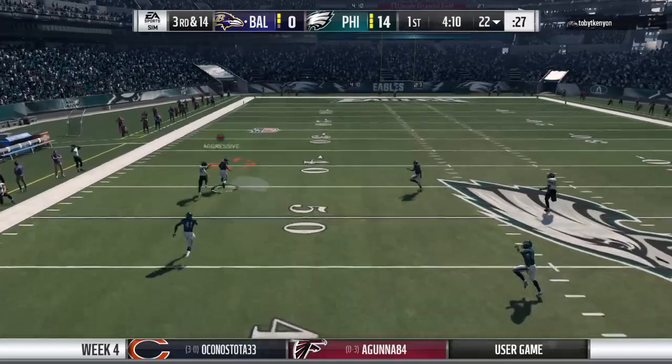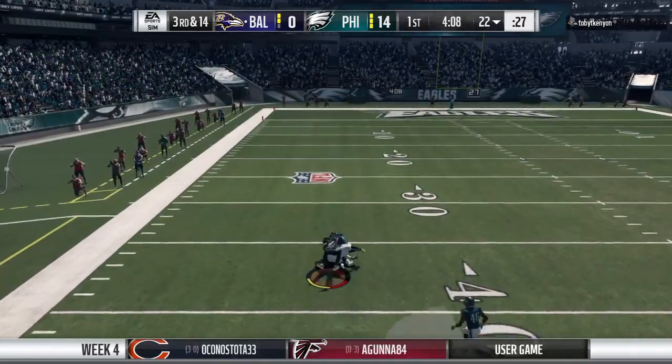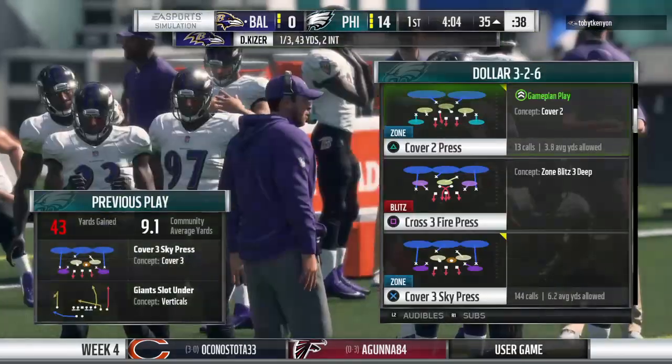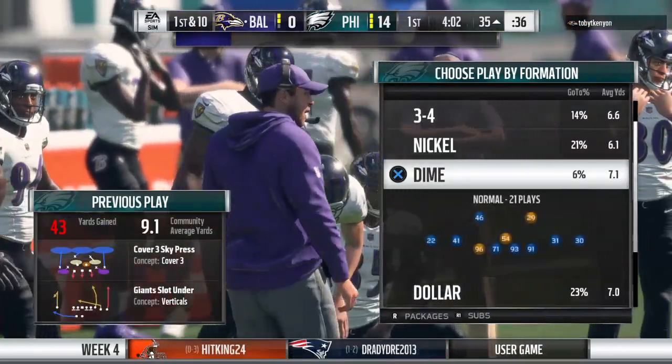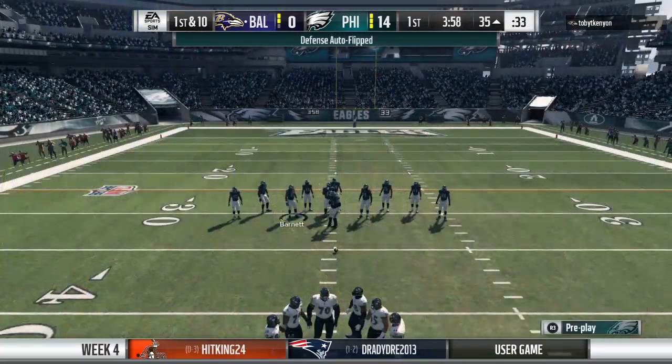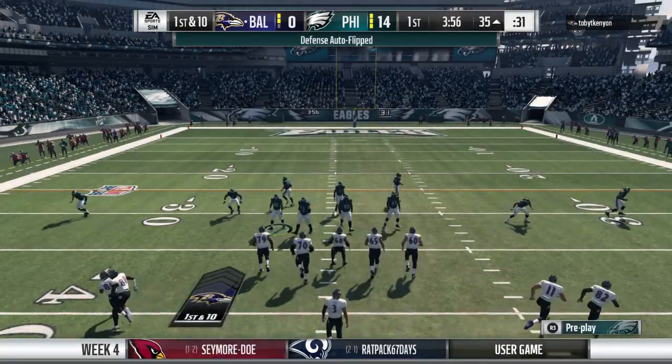Third and long for Kaiser. Going for the deep ball. And this is, oh my goodness, he pulled it in one-handed. A big play on third for the Ravens. 43 yards.